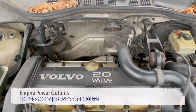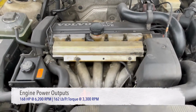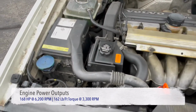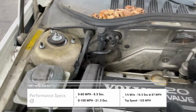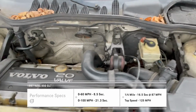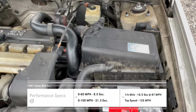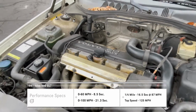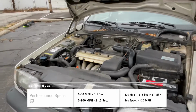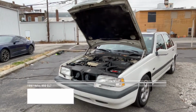It's a naturally aspirated engine, and it creates 168 horsepower at 6,200 RPM, 162 pound-feet of torque at 3,300 RPM. In the performance arena, the 850 is neither good nor bad. 0 to 60 miles per hour comes in at 8.5 seconds. 0 to 100 miles per hour comes in at 21.3 seconds, with a quarter mile being reached in 16.5 seconds at 87 miles per hour. The top speed is estimated at 125 miles per hour.